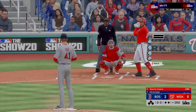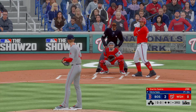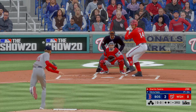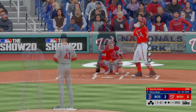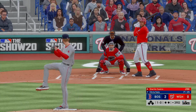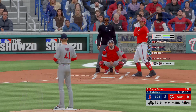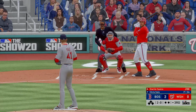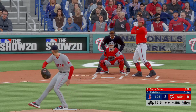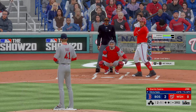Leading off the inning, Starlin Castro, and they'll need him to get something going here. First pitch on its way. Count 1-0. After watching that one go by and a ball being called, you could rest assured he knows he's not getting away with another one of those. I guarantee you he's going to be aggressive on this next pitch.